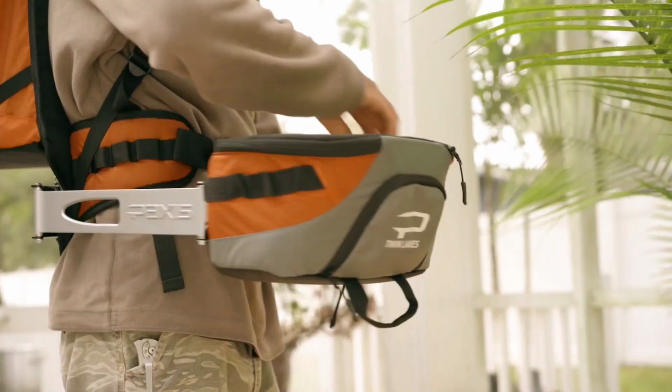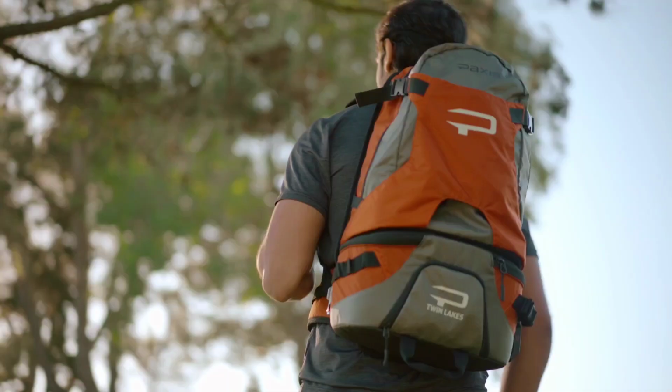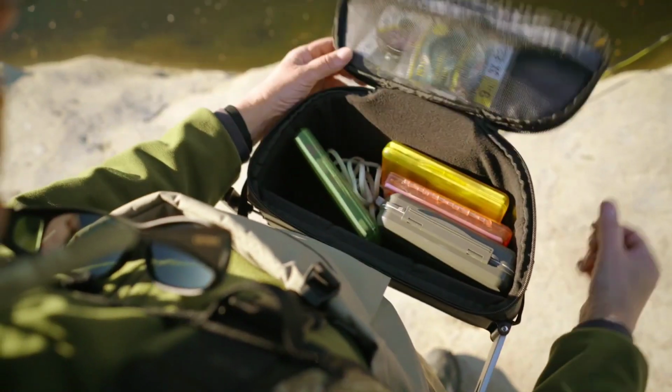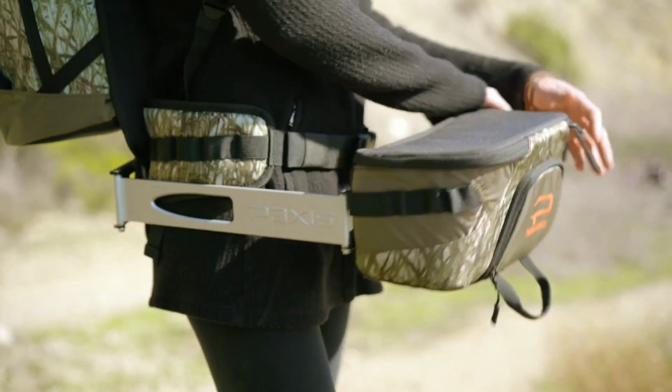Paxis became the first ones to reinvent the backpack industry. Their method of taking a traditional backpack and enhancing it with a swingable lower section is a simple yet innovative tweak that lets them price their invention at $230.